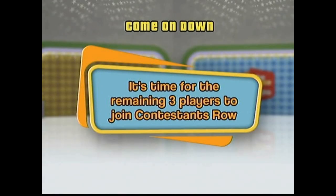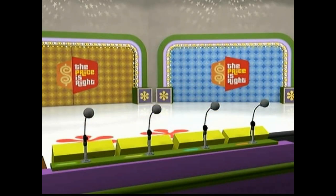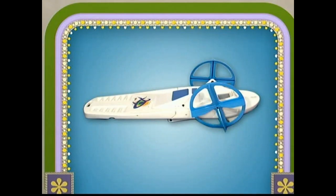Now it's time for the remaining three players to play contestants' row. Let's take a look at the next item up for bids. It's a cool paddle view board. The Yobro is a unique paddleboard featuring a large underwater viewing window. Lightweight, easy to operate, and easily transportable, provided by Water Ventures.